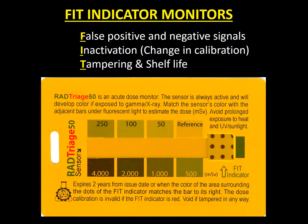The FIT indicator is located on the right-hand end of the sensor. FIT is an acronym. F for false positive and negative signals, I for inactivation, change of calibration of the sensor, and T for tampering and time temperature, which is what the FIT indicator monitors. As you saw in the video, FIT has a negligible effect of gamma and X-ray. The number of blue dots may vary from 4 to 6.